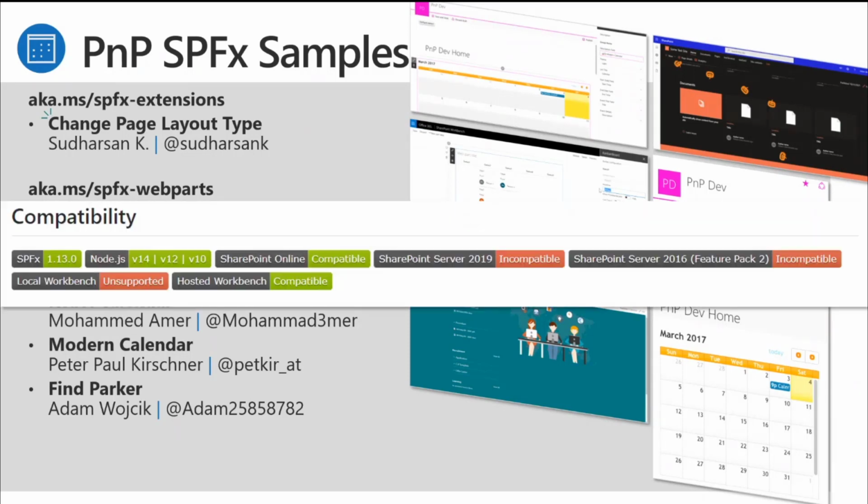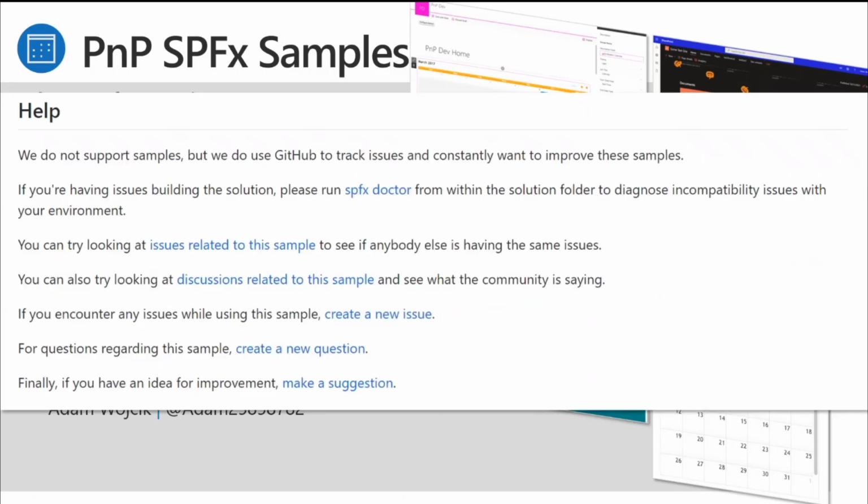One of the things that we've done with the samples is we've updated the compatibility tags. Every sample, or very soon every sample, will have one of these tags. They'll tell you exactly where a sample is going to work or not going to work, because we found the majority of issues that people are filing were usually related to having the wrong version of Node, or trying to make something work on a local workbench when it's never going to work there. The other thing we've started adding, for the majority of samples, is a section showing you how to quickly create an issue, and quickly search for existing issues and discussions around a given sample. That way, before you open a ticket, you can see if other people have had this conversation. And of course, we created a link to our awesome SPFx doctor as part of the Microsoft 365 CLI, so you can diagnose issues with node compatibility and environment compatibility.